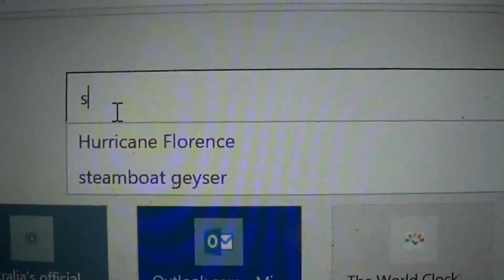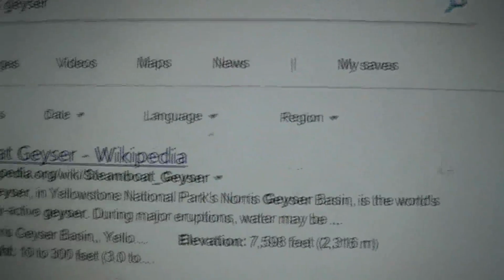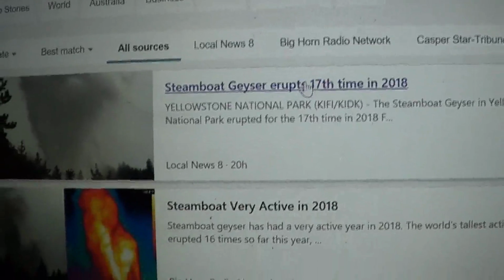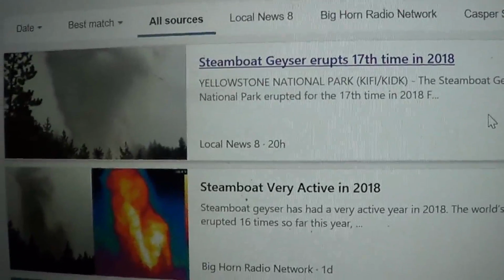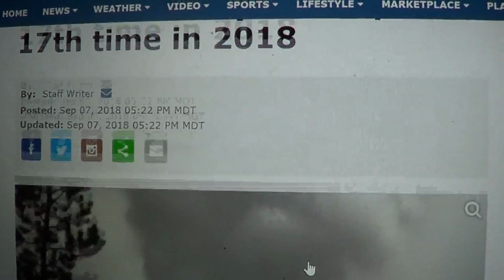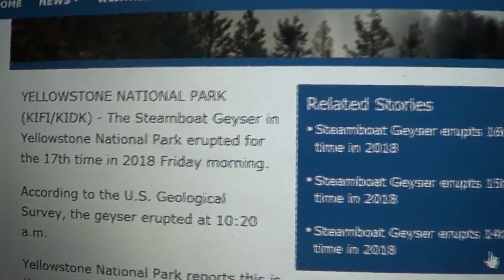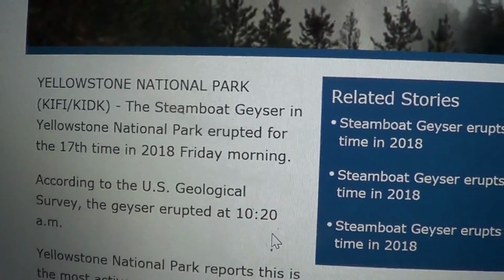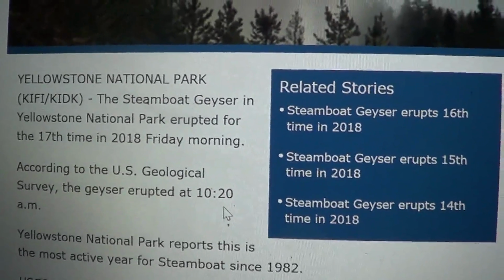I don't know if you've heard of this. There's something in Wyoming called the Steamboat Geyser. I just read today that, if we go to news on the Steamboat, you'll see that it erupted for the 17th time in 2018. And that was on September 7. Thermal image just reminds you it is hot, what comes out of the geyser. And the time of that eruption, I just read this last night, was 10:20 a.m. The same time that the image was taken.